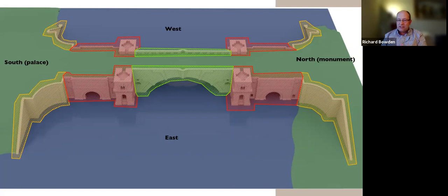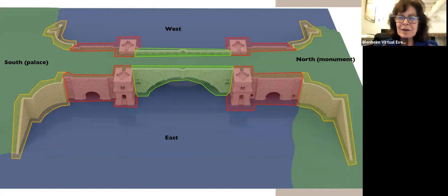The bit that concerns me most is the loss of historic fabric, and we only take out areas that we have to protect the main structure. But you're never worried that you'll take out a crucial bit and the whole lot will come tumbling down?